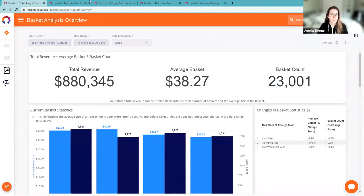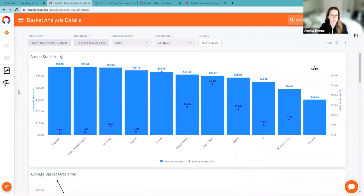So moving on from basket analysis overview, we want to jump into basket detail to get a feel for what types of categories have the highest basket size as well as highest basket penetration. So we can start to think about what products are bundling together and what products are driver products versus passenger products, which we'll go over in just a minute.